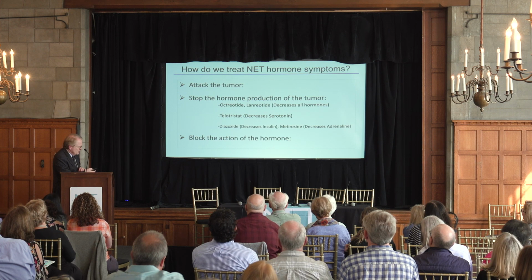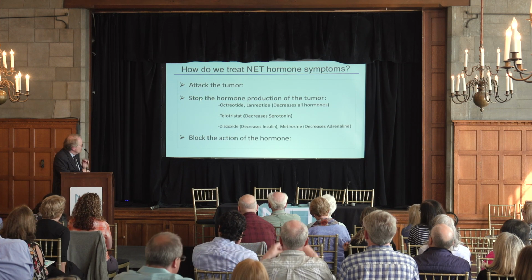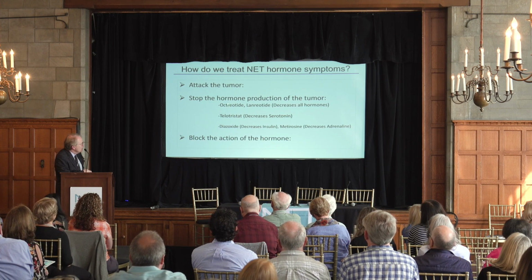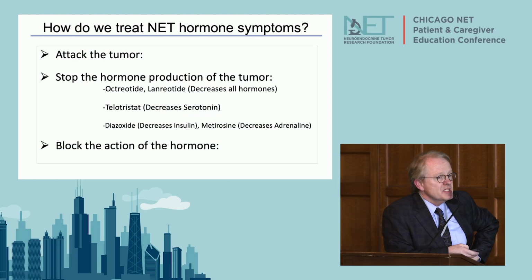The specific treatments, and I'm going to focus more today on stopping the hormone production and blocking the action of the hormone. Stopping the hormone production is octreotide and lanreotide, and that decreases all of the hormones that come from these neuroendocrine tumors. You can also stop the hormone production by using telotristat. That blocks one of the hormones, but the main hormone that comes from these tumors, serotonin.